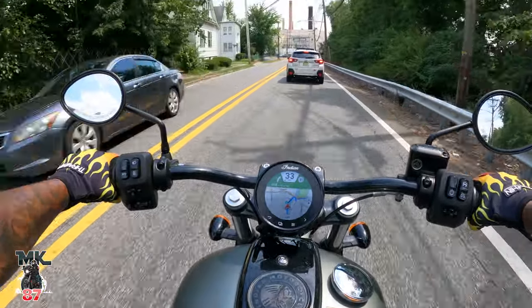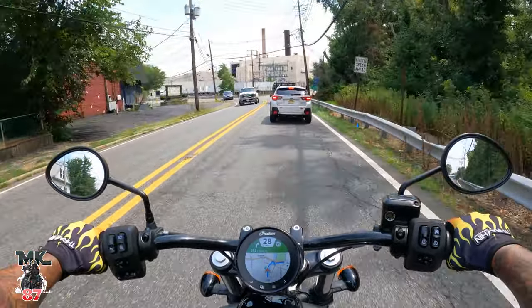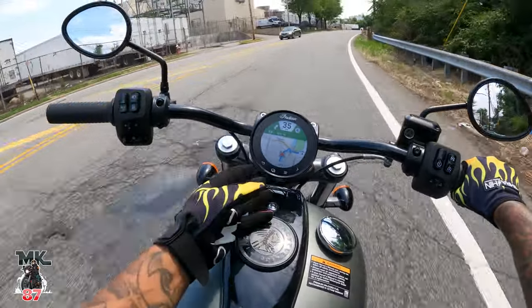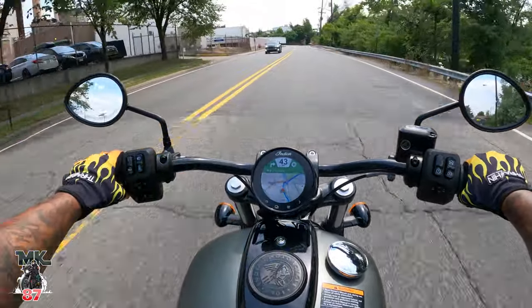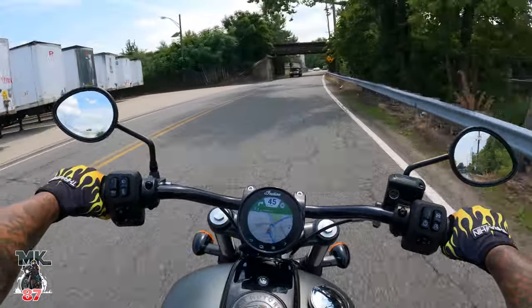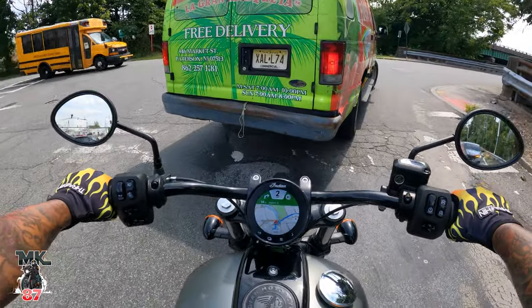Really, really cool bike. This is actually the first time that I'm using the GPS. Let me tell you, it's working really, really good. It's literally turn by turn. Visibility wise is really good as well. It's right there in my face. And yeah, it tells me what street to turn on. It shows me the map where I'm going. Pretty cool, man.